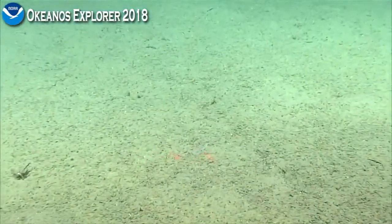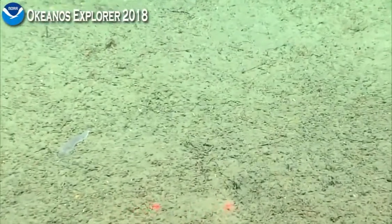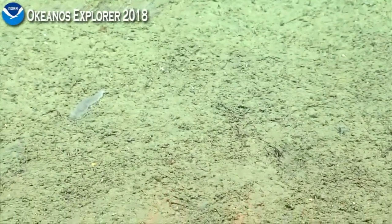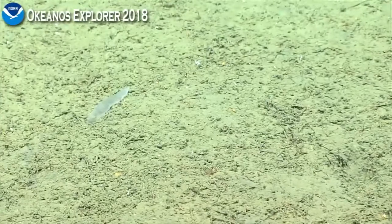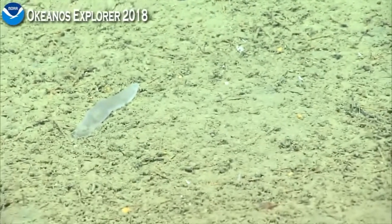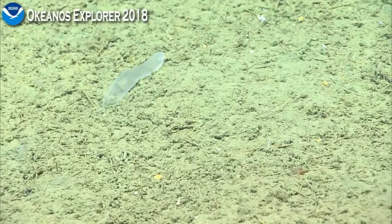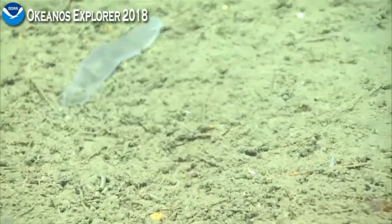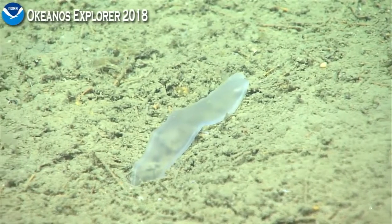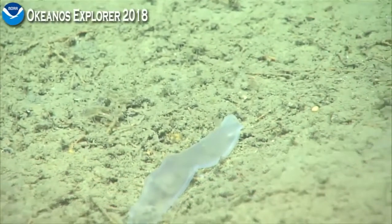We'll see if we need to get a closer look here. Yeah. Good copy. Thank you. Is that a nudibranch or something? It looks like the gastropod foot that we saw earlier. There it is on a stalk. It is a stalk, yeah. Is it a sponge? It's moving. Ever so slightly.